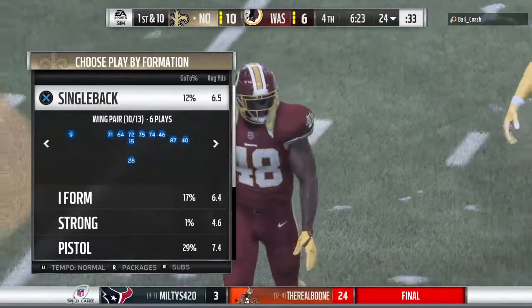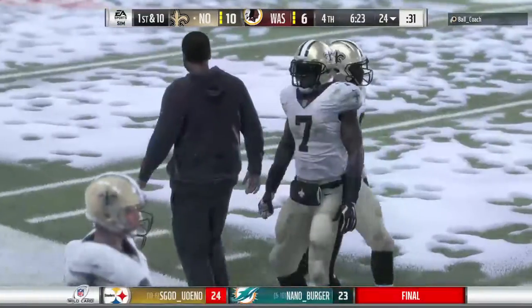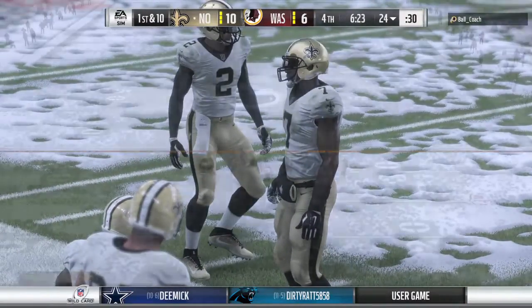Out onto the field comes New Orleans. And they're coming off a 3-and-out, my friend. I think they've got to look at that play sheet and go to a spot that they haven't gone before. Time to shake things up a little bit to try and get this offense moving.